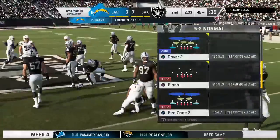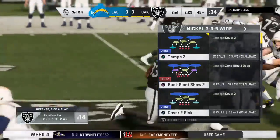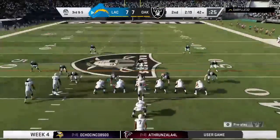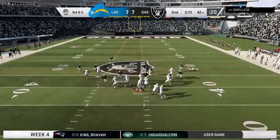And he is met in his tracks behind the line of scrimmage. He has elite instincts from his linebacker spot. He's able to diagnose the run and flies in like a missile to stop that one behind the line of scrimmage. They don't need to run another play here before the 2-minute warning. Let's see if they do it anyway.